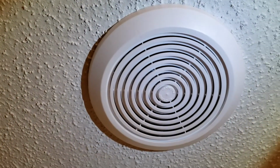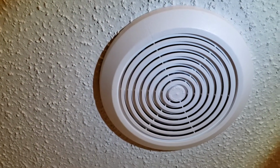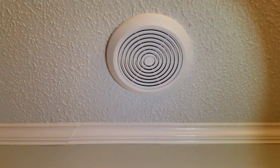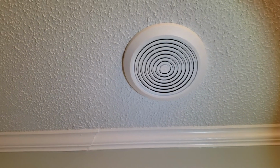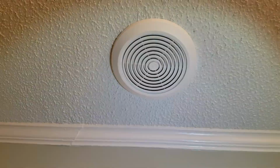So if you're having to replace one of these, you're not going to find these at Lowe's or Home Depot. You have to order these from a specialized dealer. Now, Amazon does carry the 50 CFM version of this fan, and here's a sound clip of what a 50 CFM sounds like.